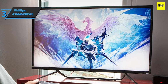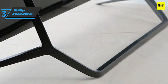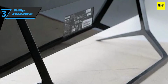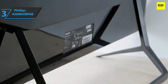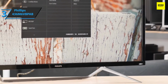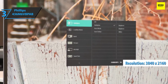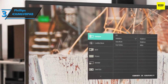Here we have an HDMI 2.0 connector, DisplayPort 1.2, Mini DisplayPort 1.2, USB-C suitable for video signal, 2 USB 3.0 connectors, headphone jack, and audio line input. USB 3.0 connectors can power devices with fast charge technology for fast charging. We also can't forget that it's compatible with Google Chromecast, adding the features of a smart TV. The resolution of the panel is 3840 by 2160 pixels with a frequency of 60 Hz, which may be a disadvantage for some PC gamers.